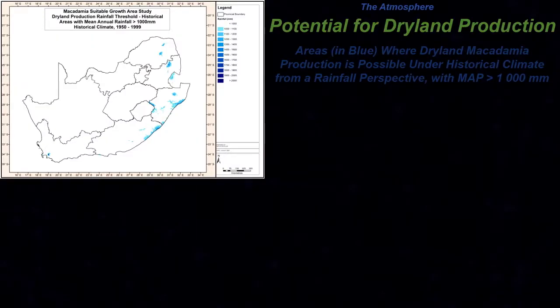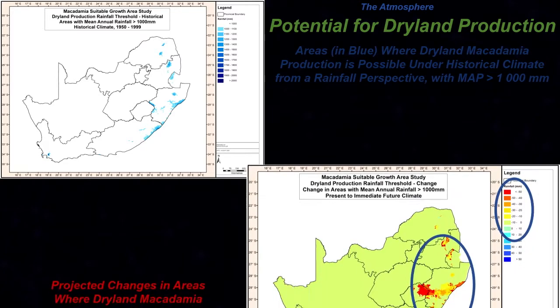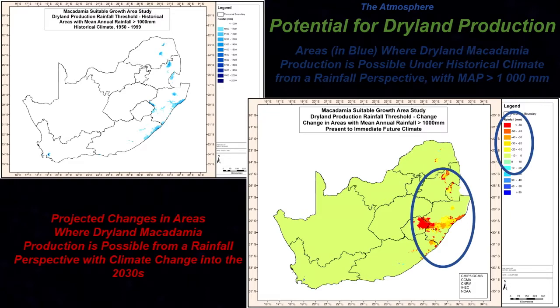We will also be looking at rainfall, as some areas have dryland macadamia cropping, and one of the requirements is rainfall of 1,000 mils or more per year. And this means that there are a few areas in South Africa, mainly along the eastern coast, which can accommodate this. However, this may change with climate and could result in a decrease in the rainfall in these areas, or a change in the temporal patterns. We're still busy looking at that through the various global climate models.